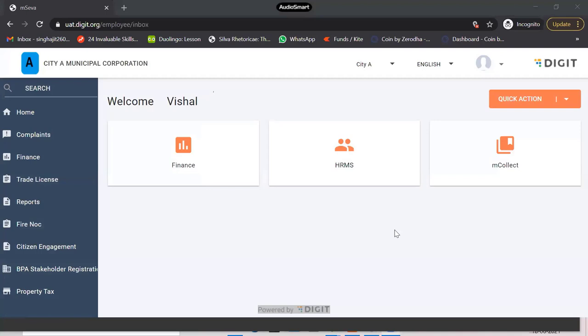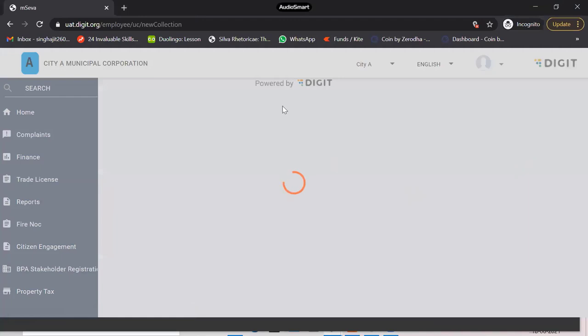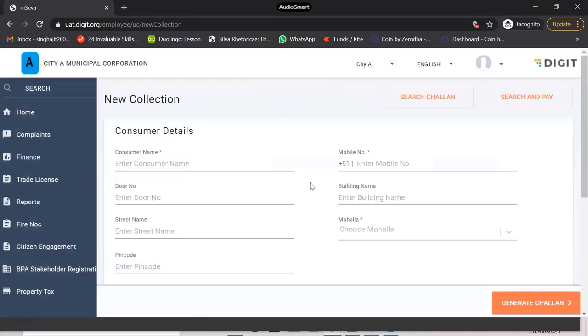So this is the landing page for the employee. For this particular employee, we have assigned three roles. One is finance, HRMS, and then there is mCollect. So I'll click on mCollect. This is the landing page for the employee when they click on mCollect.